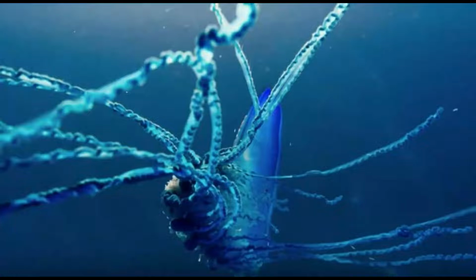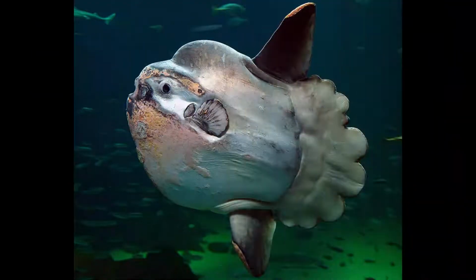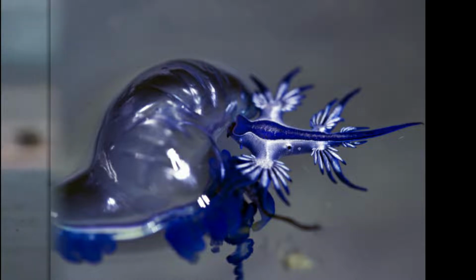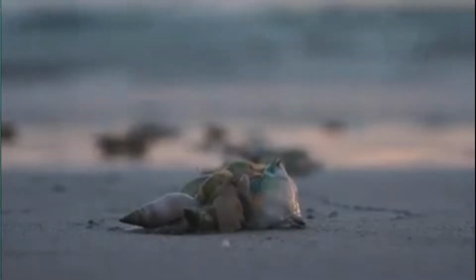Despite its sting, the Portuguese man-of-war has a long list of enemies. Loggerhead sea turtles and the bizarre-looking ocean sunfish are thick-skinned enough to eat them. There are also blue dragon sea slugs, which not only devour the man-of-war but actively harvest and appropriate its toxins. After storing man-of-war stinging cells in their own skins, the blue dragons can use them as a predator deterrent. There is also the plow snail, which can devour man-of-war in the beach area after they have been washed out.